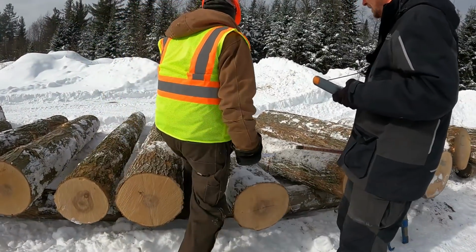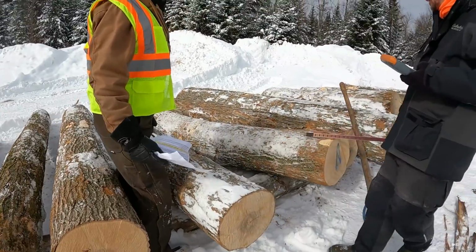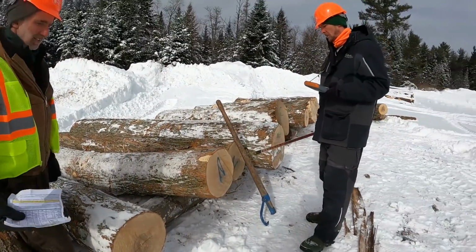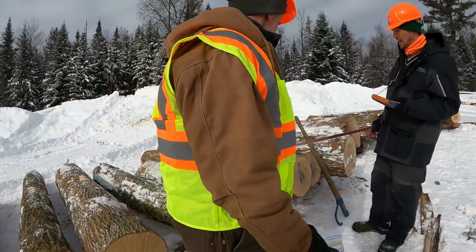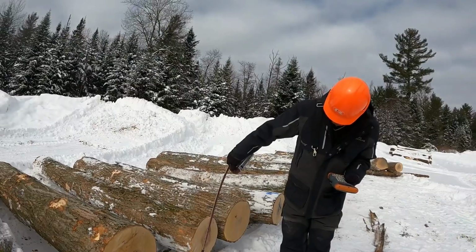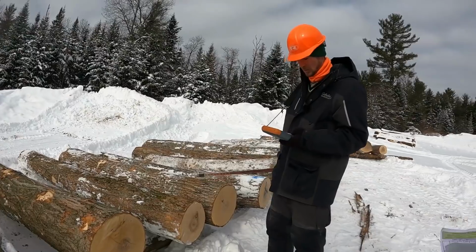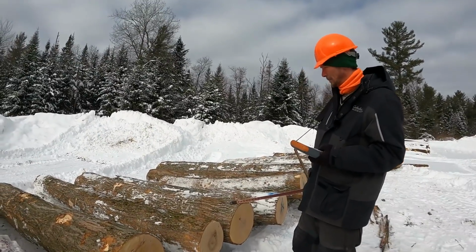Is it still prime even with that knot? Yeah, a little small. Our prime is a 3 clear, is our spec. Okay. So often as a logger, there's just nothing you can do. Those knots are there, you just can't do anything about it.